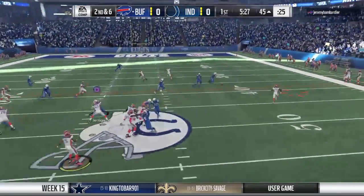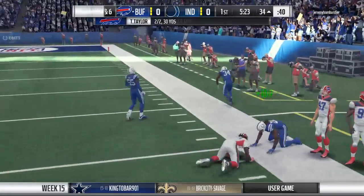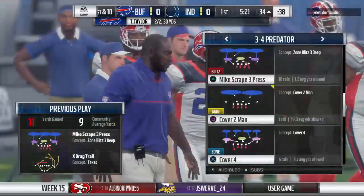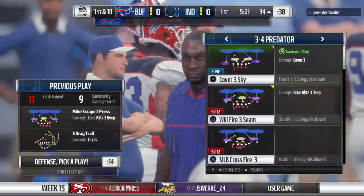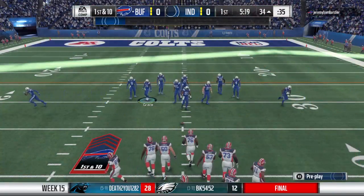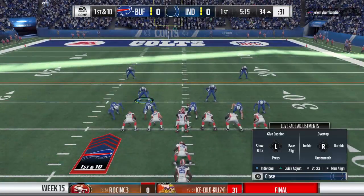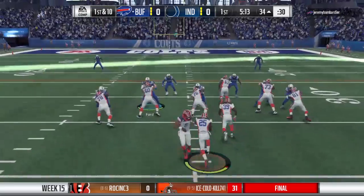On 2nd down, Taylor. He's going to flip one out here to his running back. And he gets this inside the 35-yard line. The Bills passing game getting him down the field. They've got another 1st down. I'm not sure that this play was designed for him specifically, but they got through the progressions and got the ball to him. So 2nd catch on the drive.